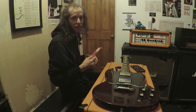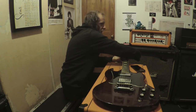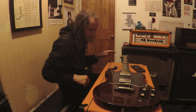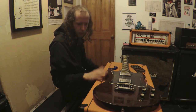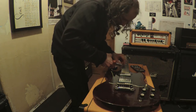And I'm using 9 to 42s because it's a Gibson scale length, so I don't want to put 10s on it. Because this guitar's from the 70s, and it's an old guitar, the neck's quite skinny. It's a bolt-on neck. I don't really like the idea of using particularly heavy strings on it, so I'm going to use 9s on it, and I like using 9s on Gibson scale length anyway. So, taking the strings off.